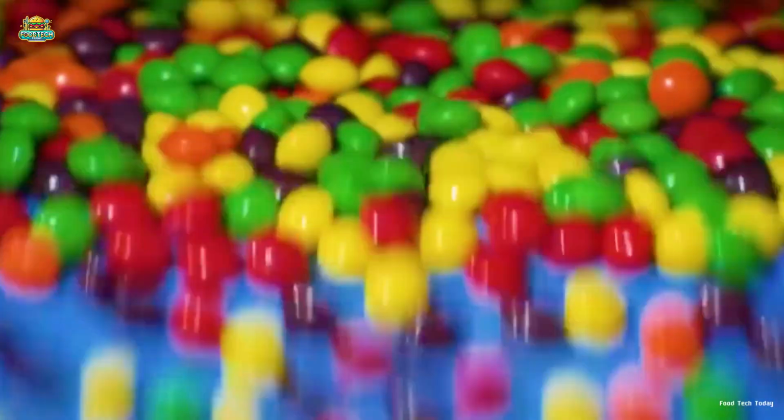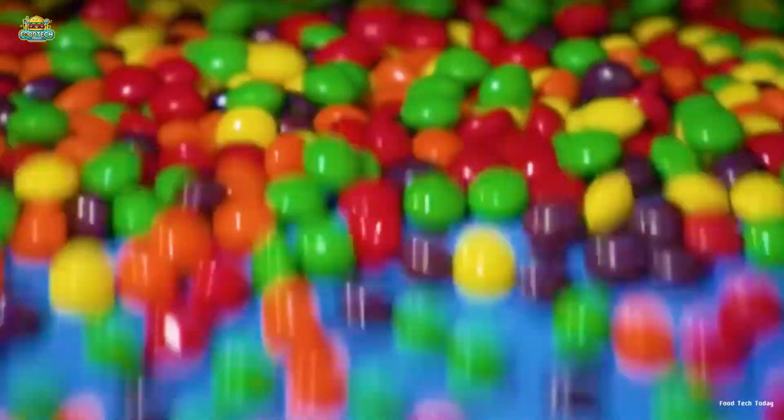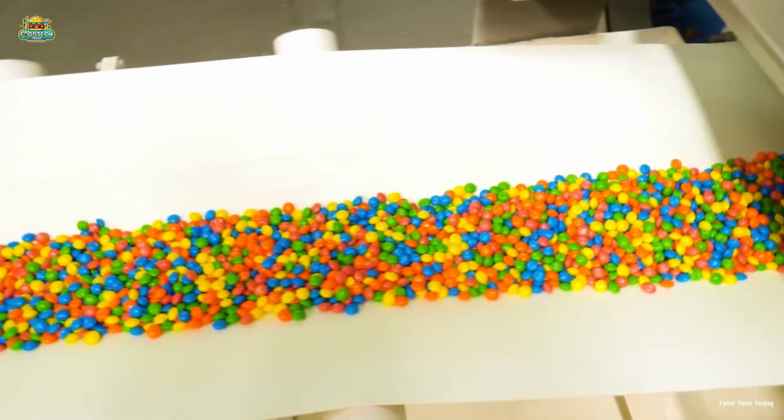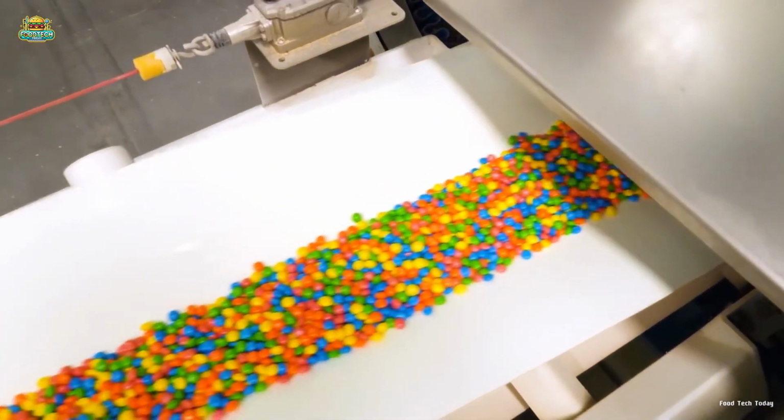Wow, just look at these cute M&Ms. Red, yellow, green, brown. They're like a colorful parade. Rolling around on the conveyor belt, they're such a fun sight to watch.